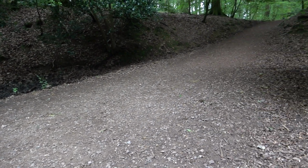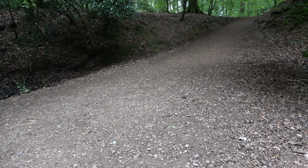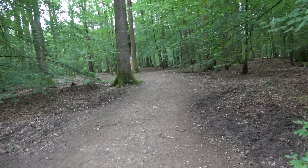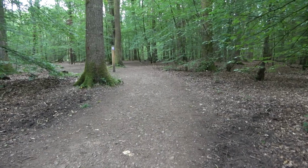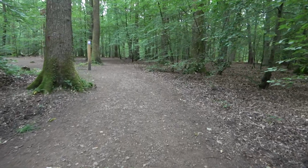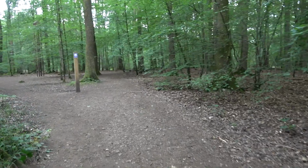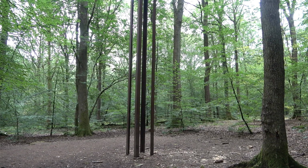Right, well now we're going to climb up that. Near vertical from where I'm standing. Oh, made it just. I might even get my breath back one of these days. Oh, blimey. Still going well though. That then is the house on stilts.